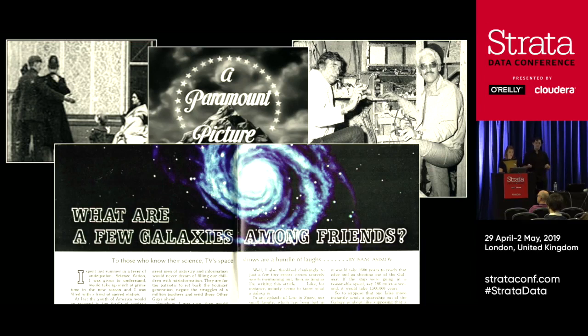Scientists also complained in writing to media companies about the magic science they saw on TV. Better production values and the hiring of expert consultants saw science fiction become more scientific than ever before. So this is actually a letter published in a magazine that Isaac Asimov wrote to Gene Roddenberry, the creator of Star Trek, complaining that Star Trek was not scientific enough.